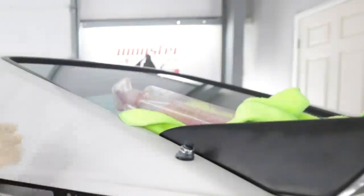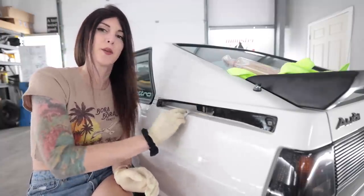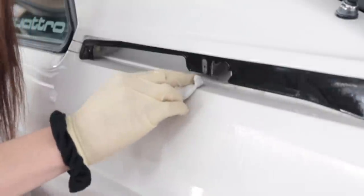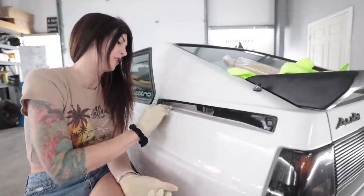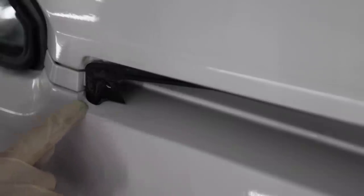Is it weird that I kind of like single stage paint? I mean, it's an interesting concept to not have a clear, just have all one thing. You'd think it'd be easier to match and blend and do repairs later if you didn't have to worry about a clear coat. See all this dingy residue right here? That's what I'm getting rid of.